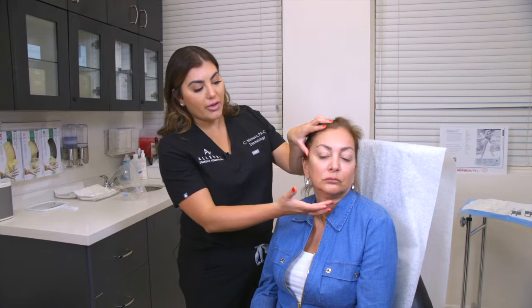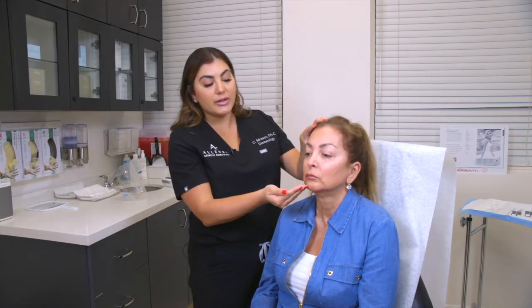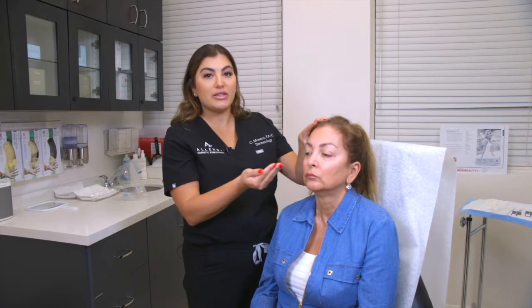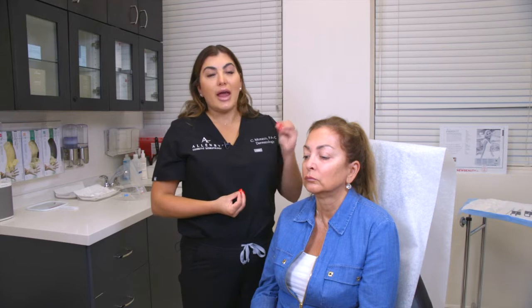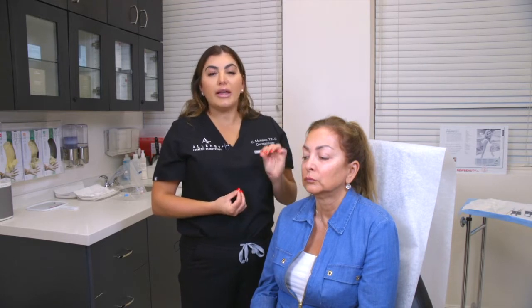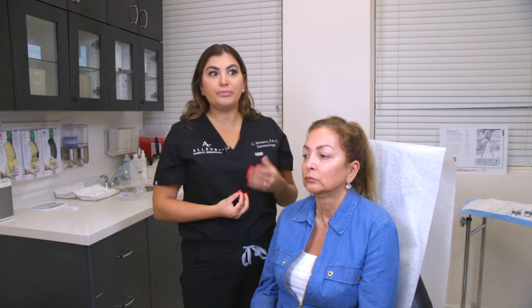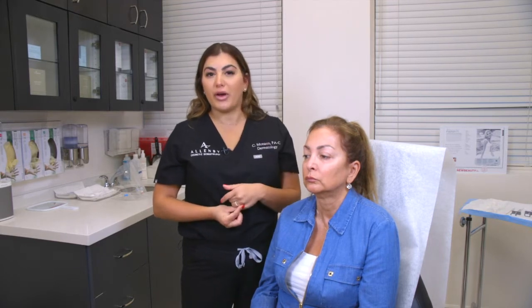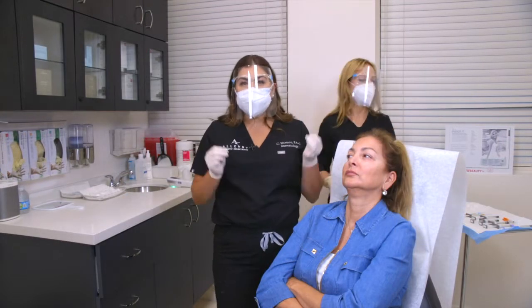The last area that we're going to accomplish is her lips. We're going to balance the lower lip to the upper lip. It's very important that we understand that naturally our bottom lip should be slightly larger than the top lip. That's a natural ratio. So we're going to do our best with hyaluronic acid fillers today to restore all of that. All right, so we are ready to get started.